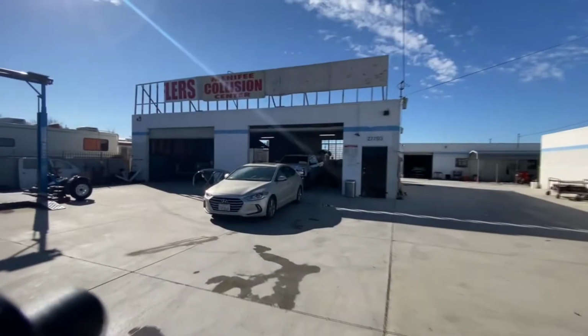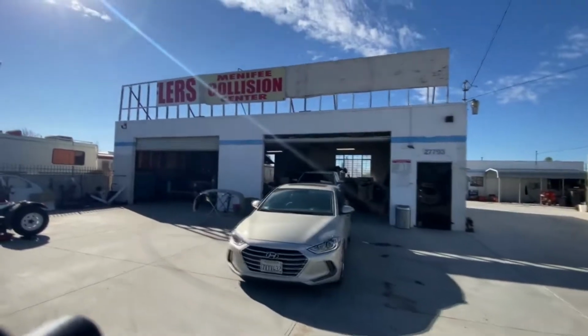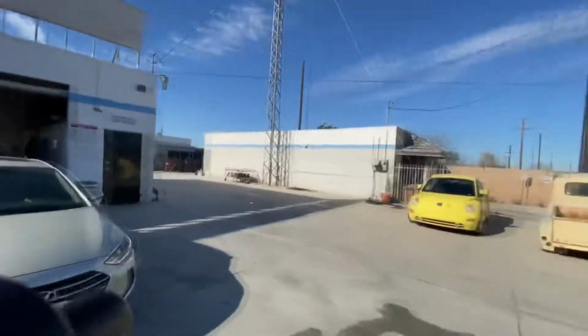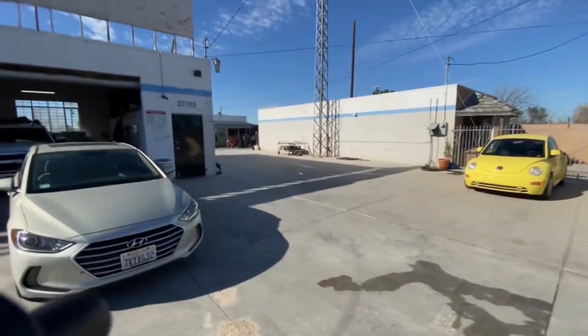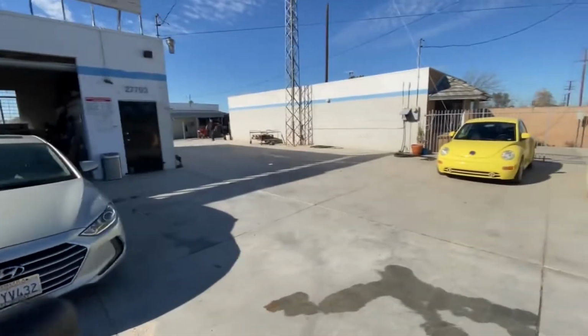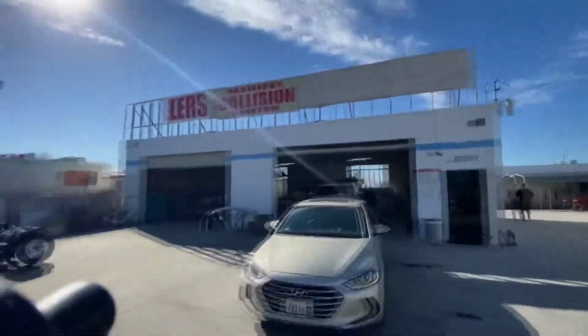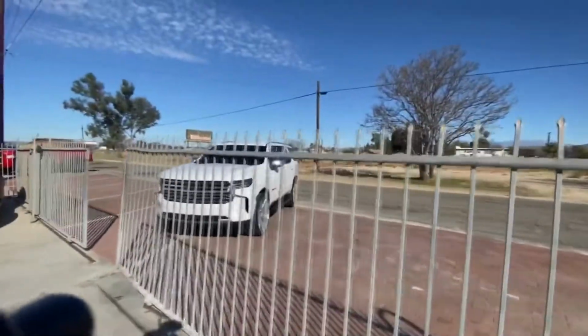Alright guys, so I'm here at Menifee Collision Center. This place used to be called Double Down Customs, but they had an upgrade, more professional. But I've known these guys for a long time already. So this is their shop. And with my homie Robert, he's gonna go ahead and drop my Tahoe.